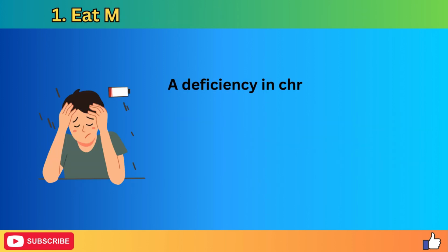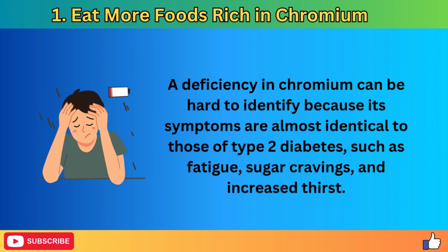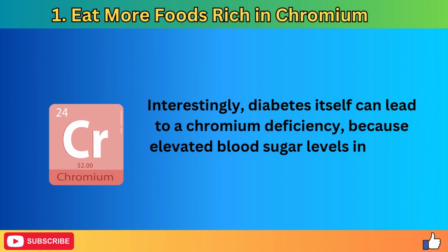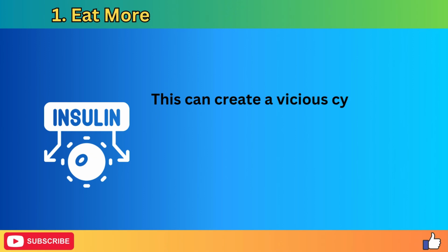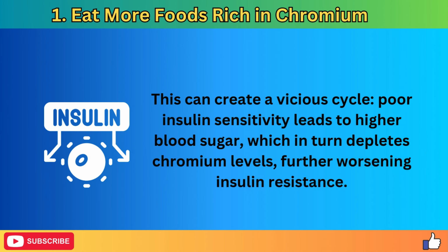A deficiency in chromium can be hard to identify because its symptoms are almost identical to those of type 2 diabetes, such as fatigue, sugar cravings, and increased thirst. Interestingly, diabetes itself can lead to a chromium deficiency because elevated blood sugar levels increase the excretion of chromium through urine. This can create a vicious cycle. Poor insulin sensitivity leads to higher blood sugar, which in turn depletes chromium levels, further worsening insulin resistance.